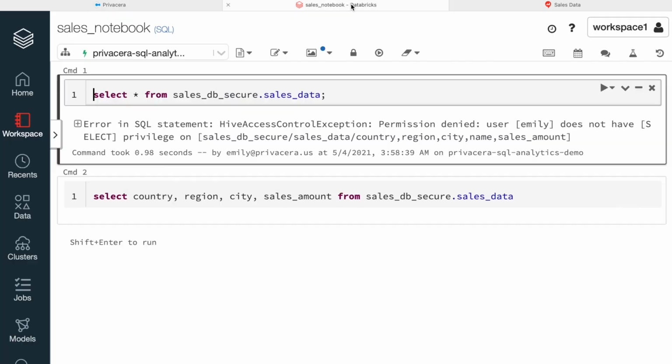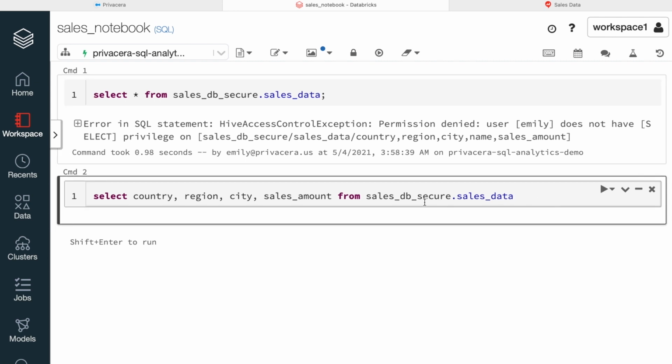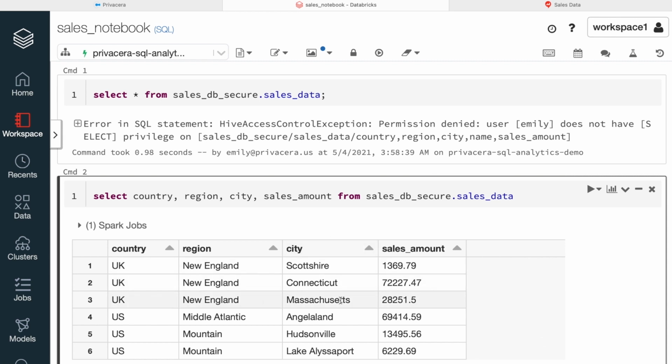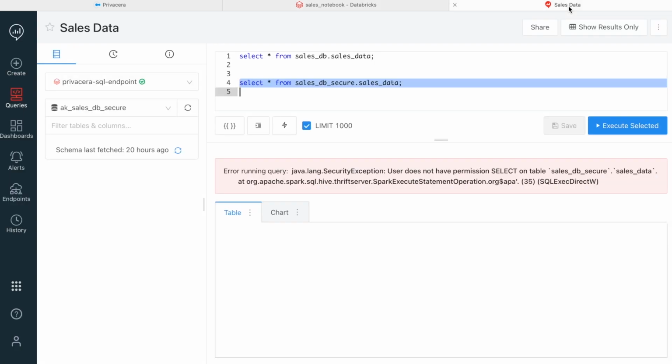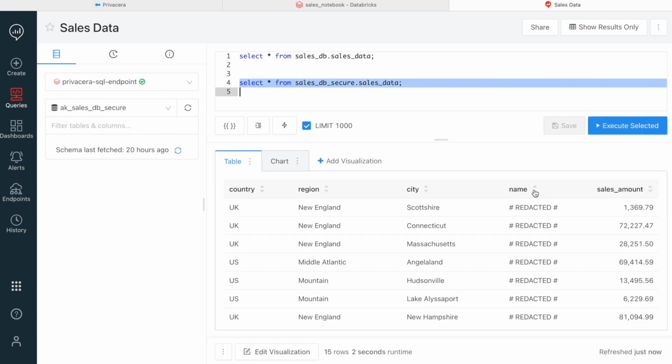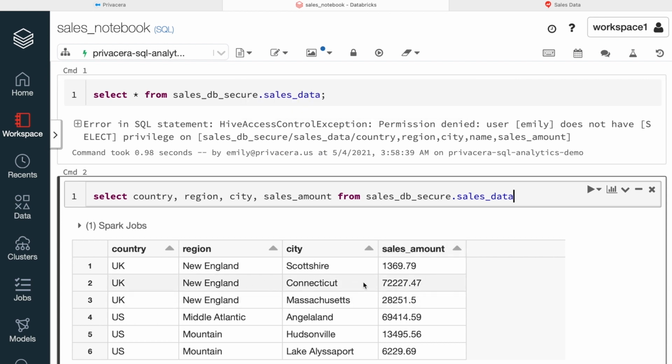Now if I go to the database cluster and run another query where I explicitly give the 4 columns Emily has permission to, this query should go through and she should be able to see the 4 columns. And if I run the same query in SQL Analytics, I should see the 4 columns, but since Emily does not have access to the column name, it will be redacted.